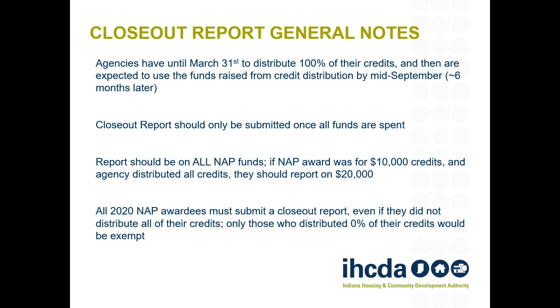We've had that issue in the past where an agency sees that that's their award, and so that's the amount that they report on. I want to know the total amount that you raised from distributing your credits, what you did with that, and what you were able to accomplish in your community. And again, this is a required report for all agencies if you distributed credits.